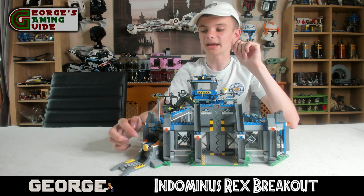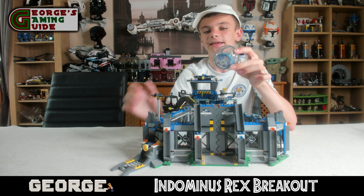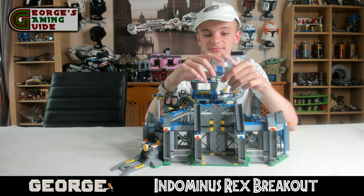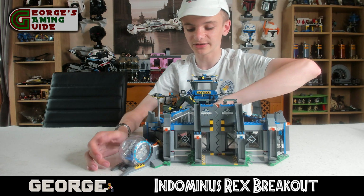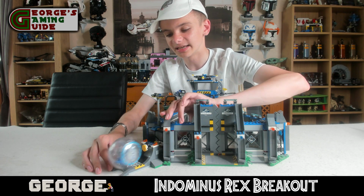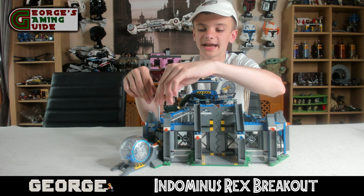Now this you may notice, and the actual piece for this is here. So this is obviously where Zach would be. The chair does move with it, as it does in the films, and it can just sit there. The reason it sits there is because there is a lever on the inside where if you push it, it should make it roll out, which is quite nice. Now there's a light at the top which you can move.